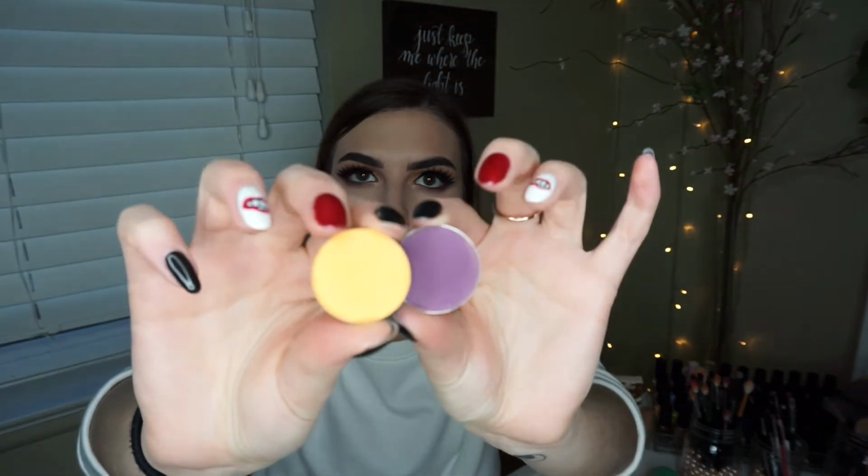eyeshadows. This is in the shade Tiki, and you get 1.5 grams. So they're just a normal size eyeshadow. Like I'll compare one to Makeup Geek. If you've tried Makeup Geek, they are pretty much the same size. Makeup Geek is 1.8 grams, but Makeup Geek is $6. And they have a whole bunch of shades, and that's just one of the ones I have. So those are $5.